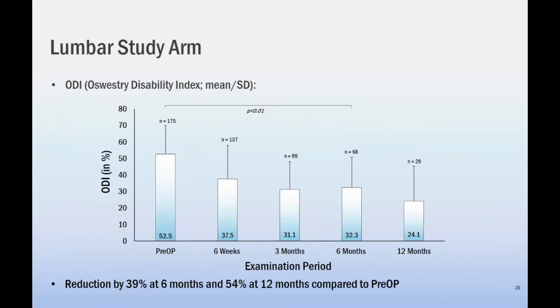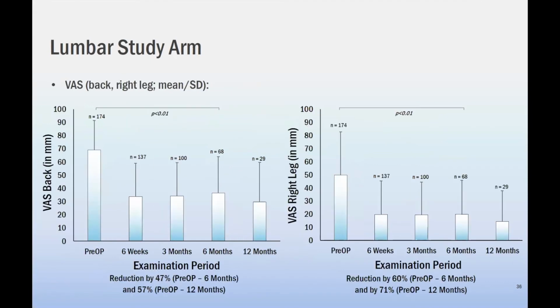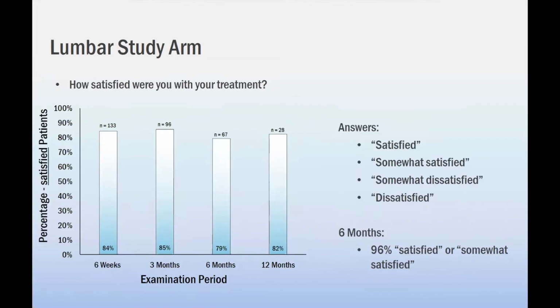Looking at the lumbar cases, slightly smaller numbers, but also very encouraging outcomes here. Looking at ODI scores, we're seeing a reduction at a year of more than 50% of ODI scores. So people improving by an average of 28 points on their ODI score. Looking at VAS for the back and leg, again, 50% improvement of back pain on a VAS and 70% improvement of leg pain on the VAS, indicating how reliably we can improve both of those metrics in the VAS score.